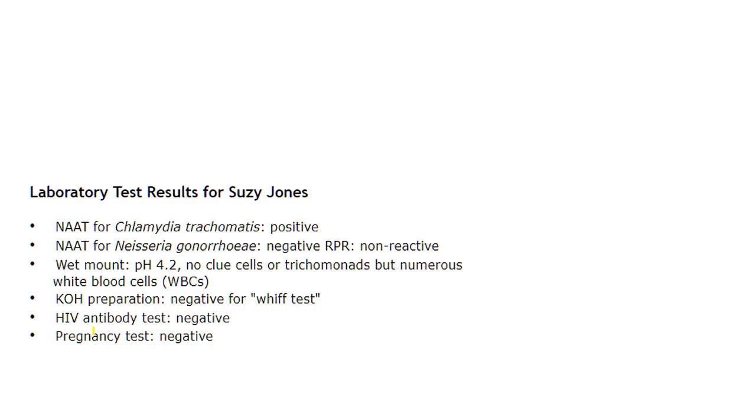And if we look at her laboratory results, we find that the nucleic acid amplification tests are positive for chlamydia. She is negative for gonorrhea. And the RPR test, which is screening for what? RPR. And VDRL, screening for what? Syphilis. So those are negative.